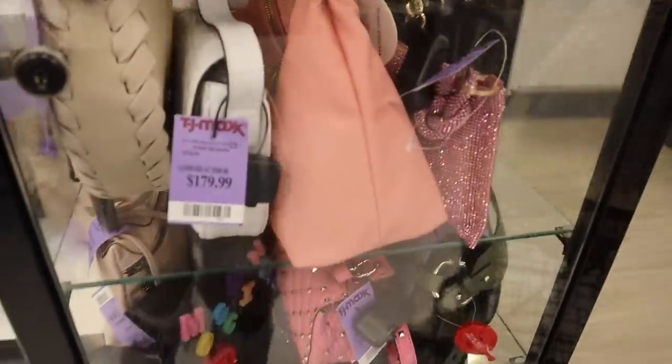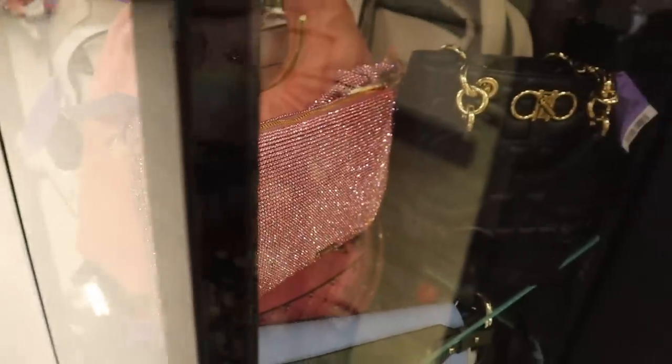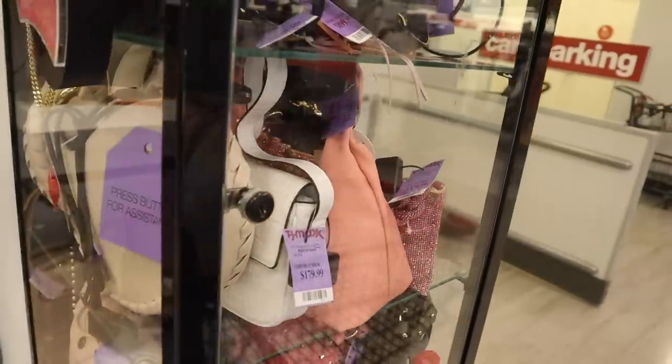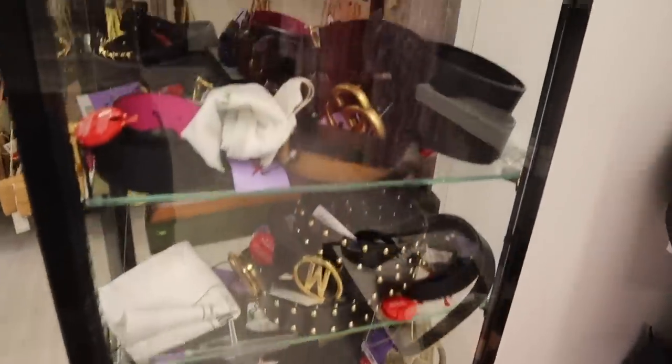And there's even a bling purse right here, you guys. Oh my gosh, look how sparkly it is. I can see myself rocking this one too, you know, anything with bling. So I just ordered a bling Prada purse online, but to see a bling one here for only $300 is such a great deal. And I can't forget to look at the other clear case.